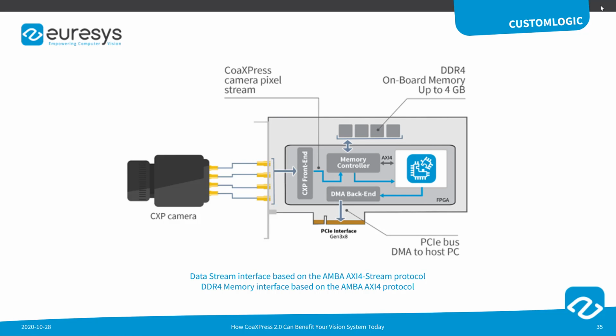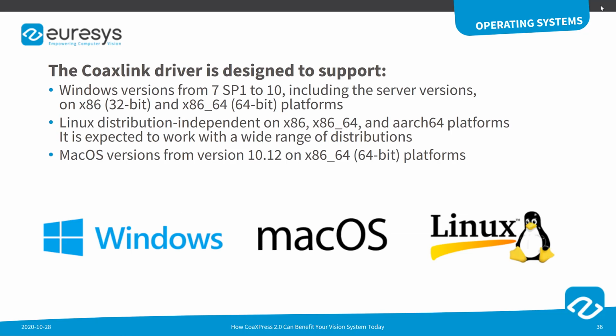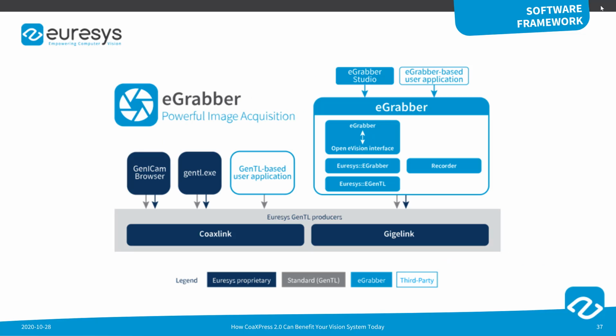And finally, we offer support across a broad range of operating systems and CPU architectures, both ARM and Intel, and operating systems including Windows, full Mac OS support, as well as full Linux support. We offer a tool called eGrabber with a suite of additional tools that fully support all of the GenICam interfaces, allow third-party applications such as MATLAB that use the GenTL standard to gain full transparent access to the frame grabber without needing to write any code.